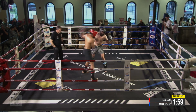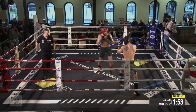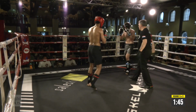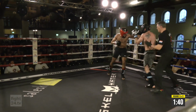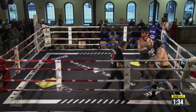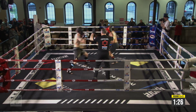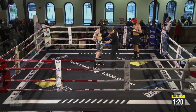Round number three. Both starting with a very high pace. Good knees to the body there. Although Zaim threw a lot of body shots, it doesn't seem that Szalay is slowing down in any shape or form. Good knee there though. It was a very strong knee. Zaim is pushing the pace really high now, and he's pushing Szalay forward. Ref, the shorts of Szalay. Yes, thank you. The shorts are falling off of Szalay.